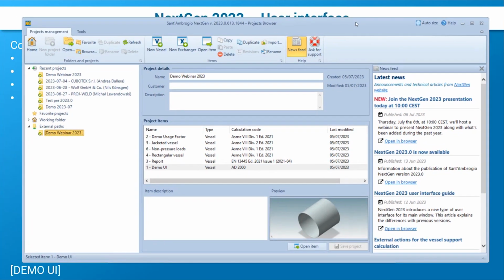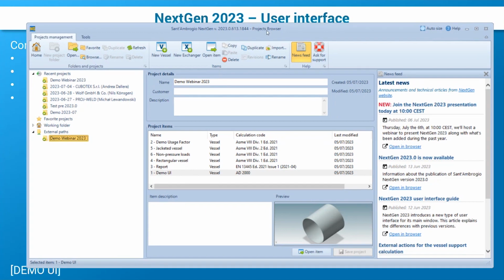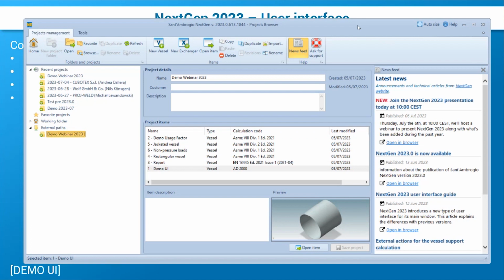Okay, as soon as you start NextGen, you have the project browser. This window is the window that we already changed last year, and we added more features even in the last version. For instance, you can ask for support straight from this window. So even if you can't open your files, maybe you have some issues with your files, you can ask for support from here.